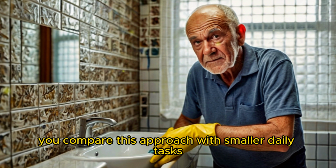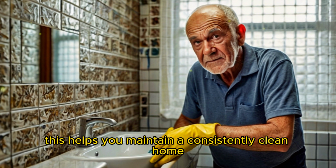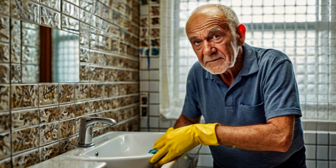You can pair this approach with smaller daily tasks like wiping counters or sweeping high-traffic areas. This helps you maintain a consistently clean home with less effort.